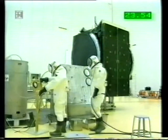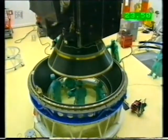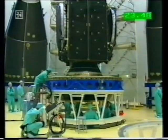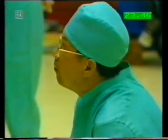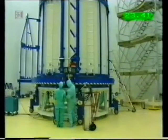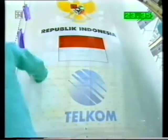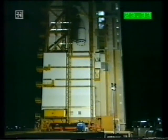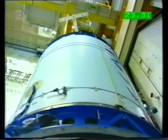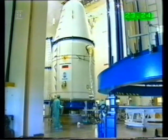We see the fuelmen in the escape suits, which incorporate autonomous breathing equipment, engaged in this task. This was followed by the combined launcher spacecraft operation phase. Telecom 1 was mounted on its payload adapter, the actual interface with the launcher, and encapsulated in the fairing. Transfer to the pad took place on Thursday last, when Telecom 1 was hoisted to the spacecraft platform and mated with the launcher the following day.